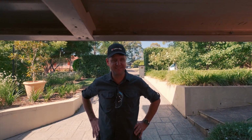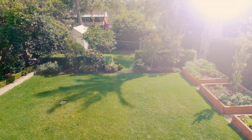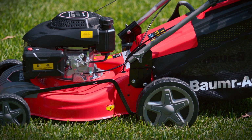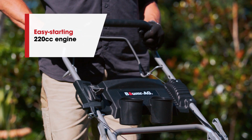What do you look for in a mower? Something powerful and dependable that'll give you a lawn to be proud of? Baumr-AG's 780SX certainly fits the bill. At its heart is an advanced and easy-starting 220cc engine.